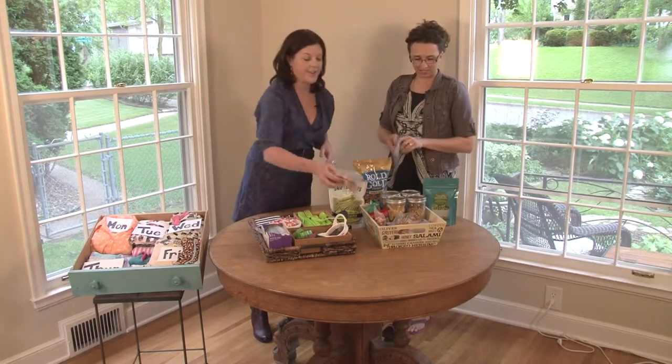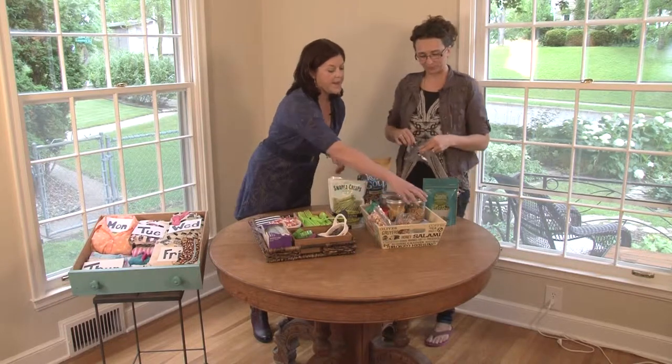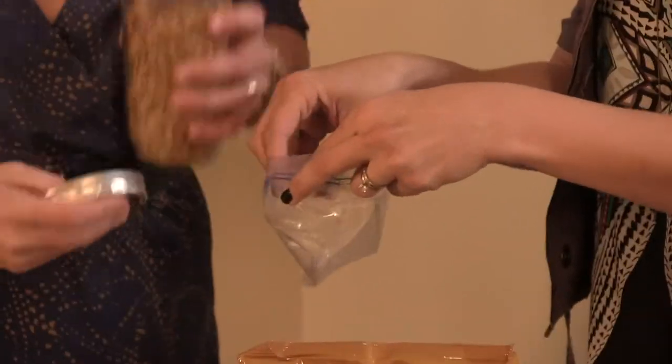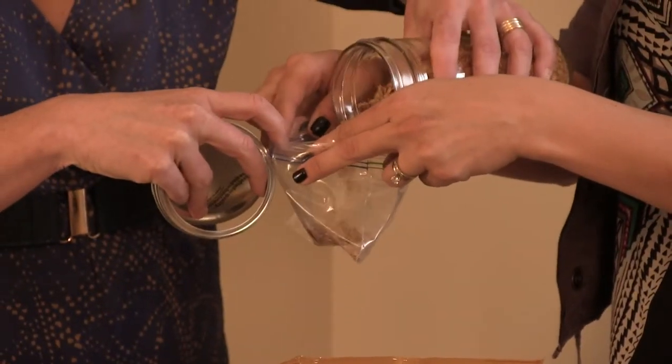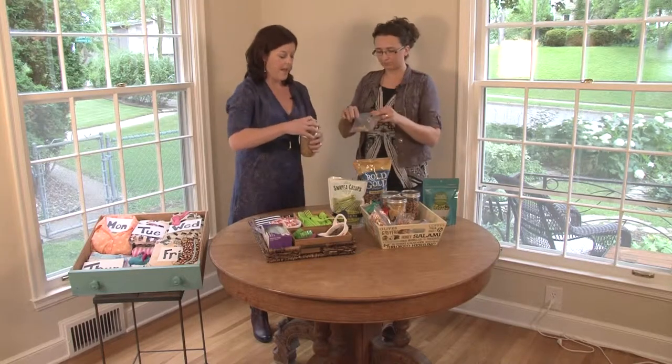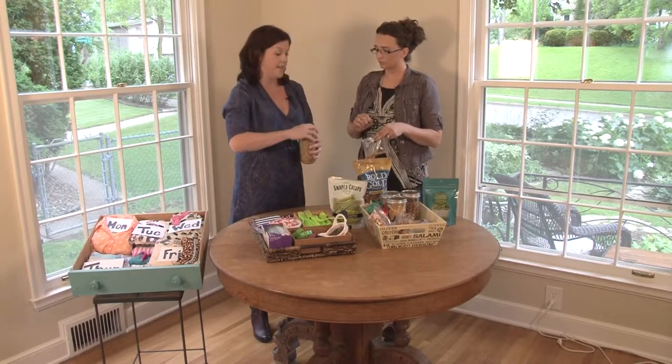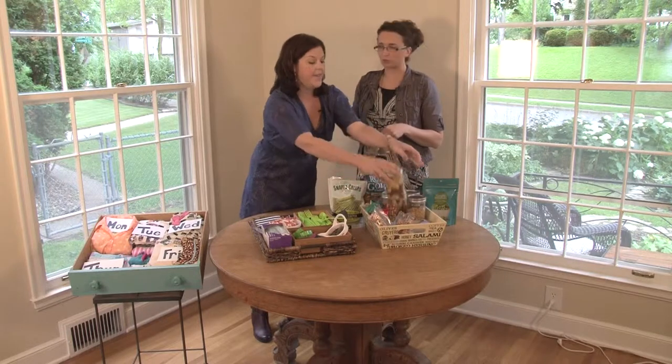Can we make one? We sure can. Okay, what do we got here? All right, so we've got a little bit of granola. Do you have granola in there? All right, I'll hold. Oh, I love granola. Of course I do. I love granola too. And this is actually store-bought granola, but if you're super ambitious, you could obviously make your own. Okay, store-bought sounds good.